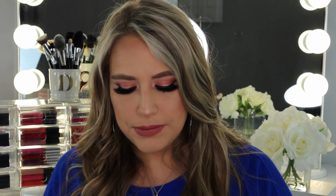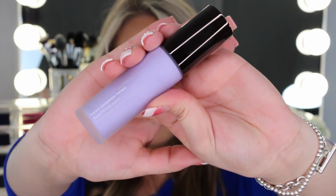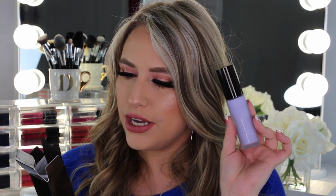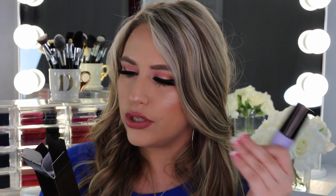I saw a lot of people talk about this, and I also picked up a backup of one of their other primers that I really like. So I just wanted to try this out and see if it was anything comparable to the first one. Here's what the packaging looks like right there. So it says this is an instant fix for a bad face day. It's a new pick-me-up priming filter. So I think it's supposed to just make you really glowy and kind of refreshed.